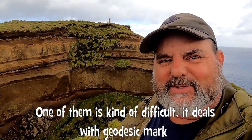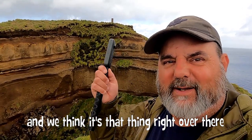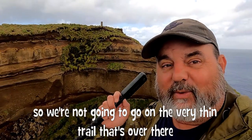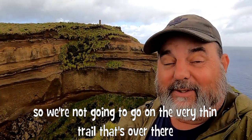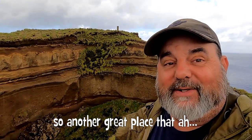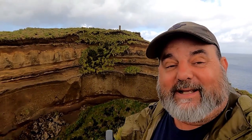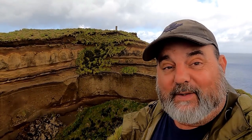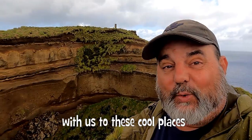It deals with a geodesic mark, and we think it's that thing right over there, but it's been raining and it's very slippery, so we're not going to go on the very thin trail that's over there. So just thanks. There we go. See, another great place that Cache Canada is bringing you to, because where will geocaching take you? With us to these cool places.